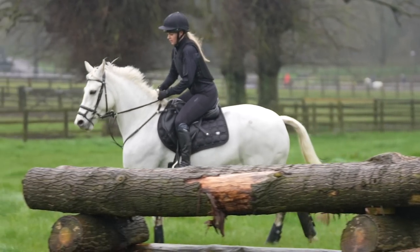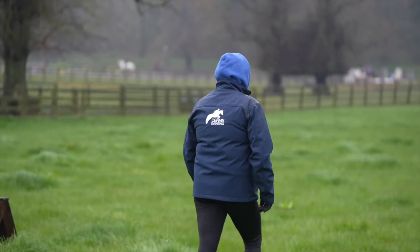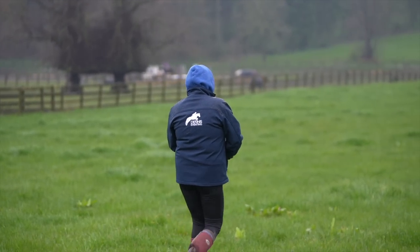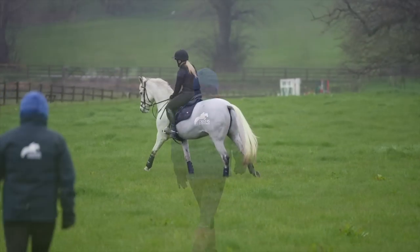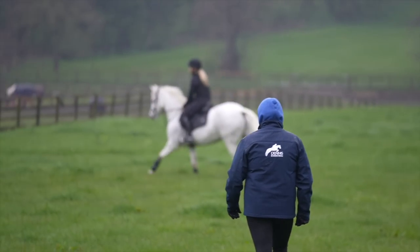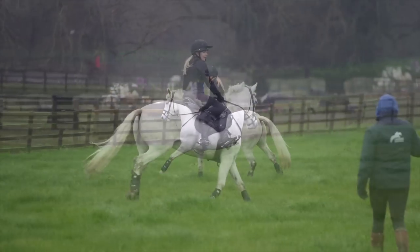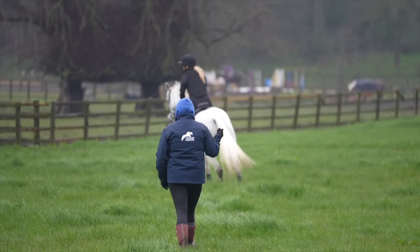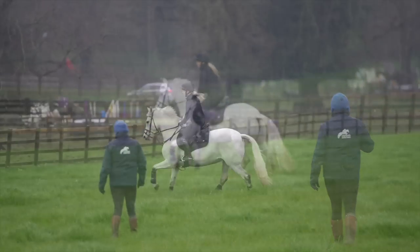Today for cross country, I'm being taught by Vicky, and my goodness, there is nothing this woman doesn't know about eventing and cross country, so I'm very excited to learn a lot from her today. She's Kate's mum, so everything Kate has learnt has come from Vicky, and I've seen her train Kate before, and I know she is incredibly good at training and getting results.